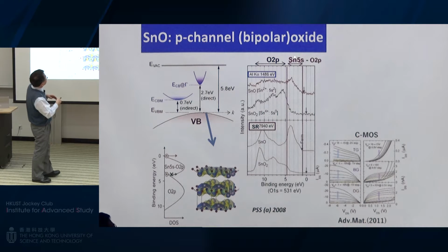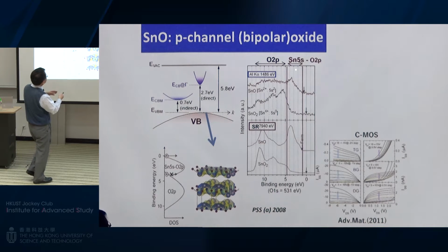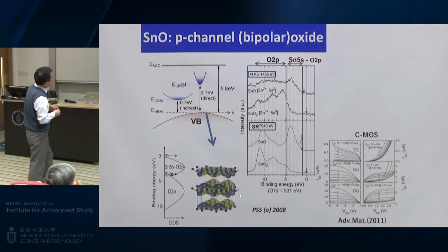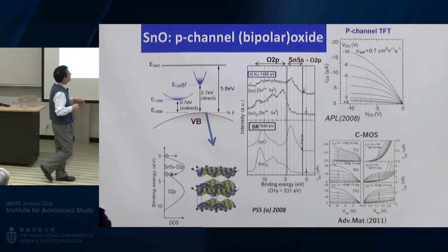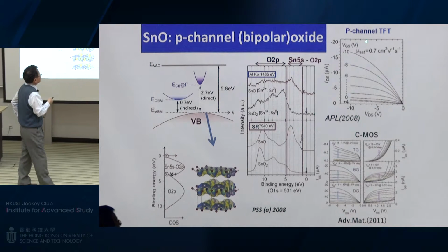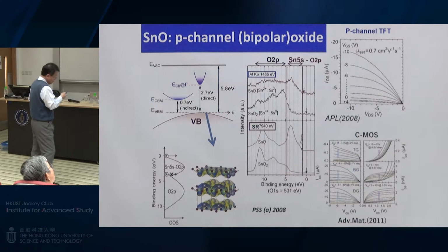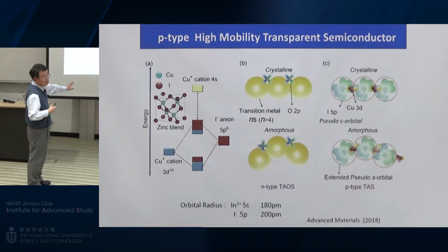Okay? So that when the hole is doped, spatially spread, occupied s-states overlap each other, so that this material works as a P channel. So as expected, we obtained the P channel oxide TFT. Mobility is not so good, but anyway, the P channel worked for the first time for SnO. Okay, this is recent data.